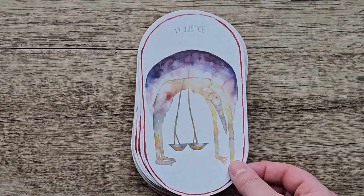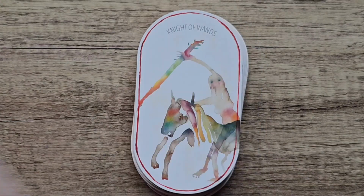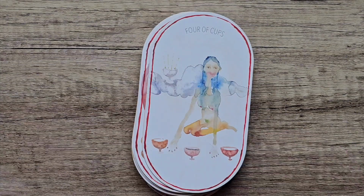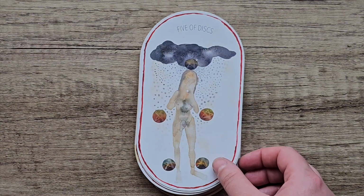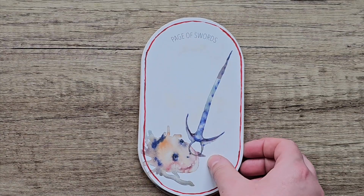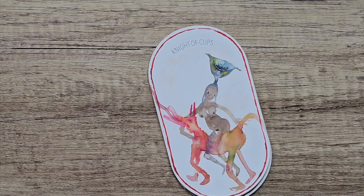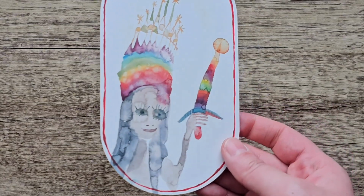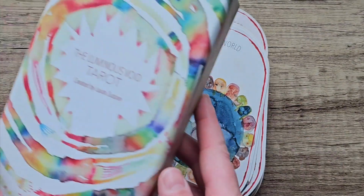Yeah, I really like that Justice card. Yes, that's a bit creepy, isn't it? But yeah, it's so cute in its weird little way. I just like it. Anything weird and quirky is my thing. I love that Five of Discs. Yeah, so I really enjoy this one. Quite different to what you normally see in tarot artwork, and I appreciate that as well. I love this Empress card. Yeah, that's the Luminous Void Tarot.